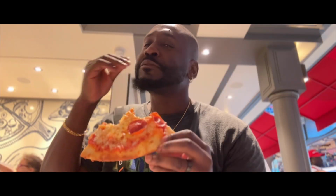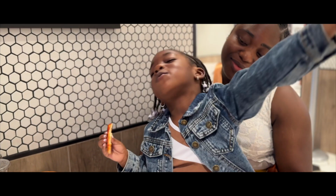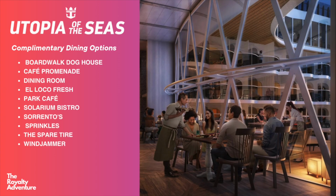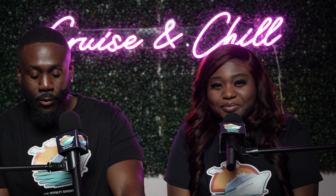You'll never get bored. What is a cruise without food? That's the main reason why we go. So there are a lot of complimentary dining options on board, and then you have specialty dining too. Of course the complimentary ones come with your cruise rate, because we have first-time cruisers, and this is a common question they ask. So you have the Boardwalk Doghouse, Cafe Promenade, the dining room, El Loco Fresh, Park Cafe, Solarium Bistro, which is free, Sorrento's, Sprinkles, the Spare Tire, the food truck you need to check out, and then the Windjammer.